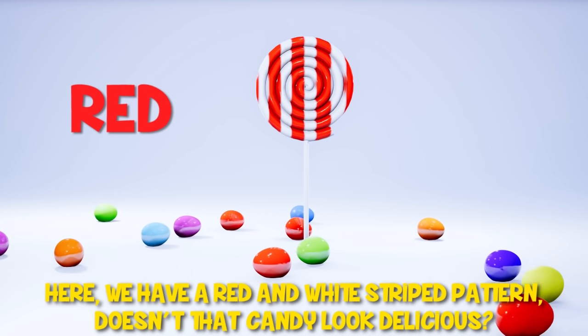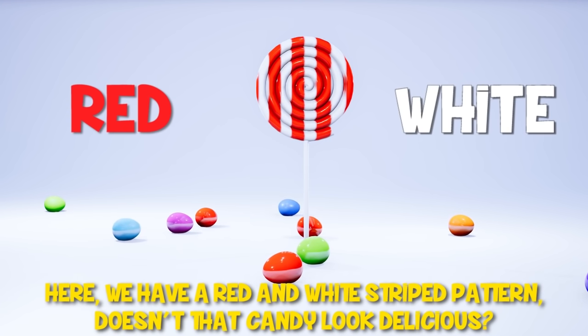Here, we have a red and white striped pattern. Doesn't that candy look delicious?